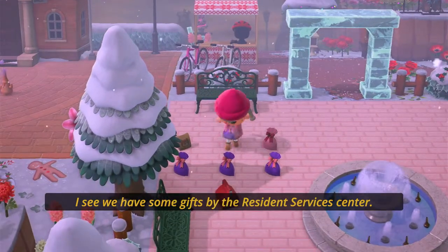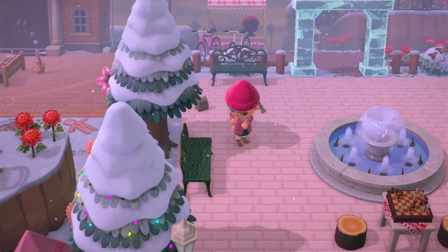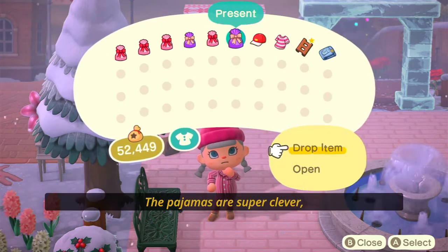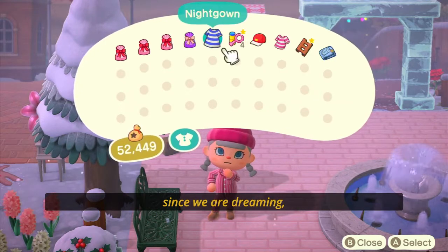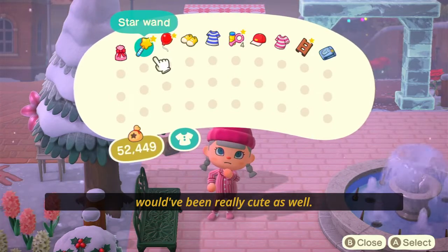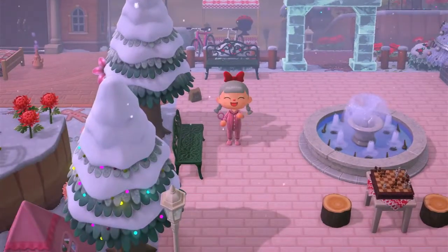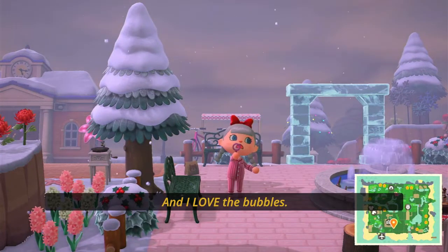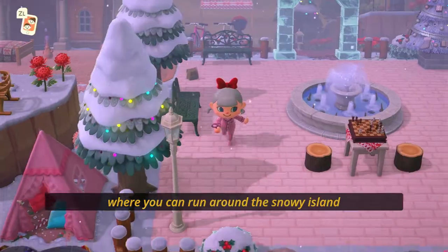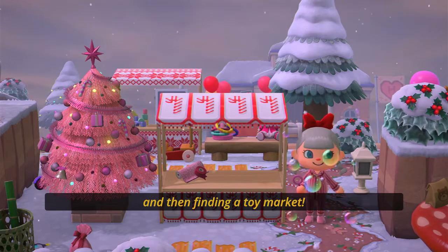I see we have some gifts by the Resident Services Center, and they are outfits that I can choose from. The pajamas are super clever since we are dreaming, although I think a Christmas outfit as an option would have been really cute as well. And I love the bubbles. This feels like the ultimate childhood dream come true, where you can run around a snowy island barefoot in your pajamas, blowing bubbles, and then finding a toy market.